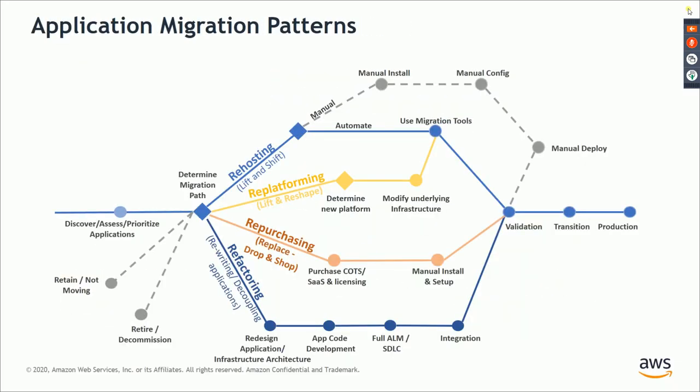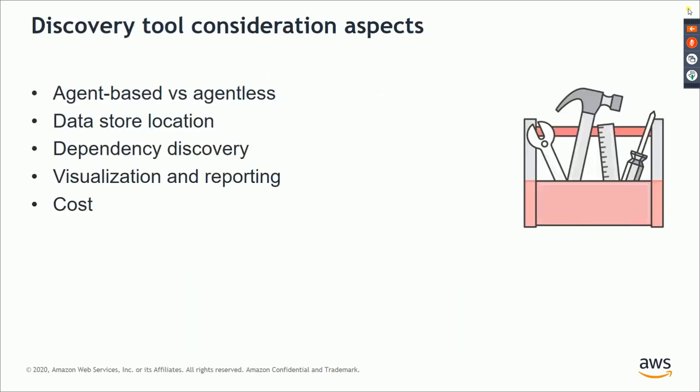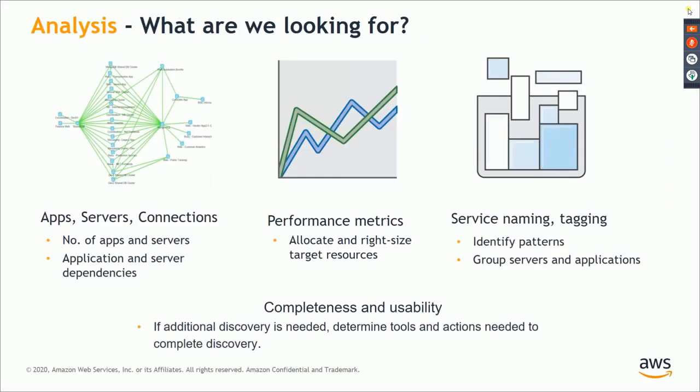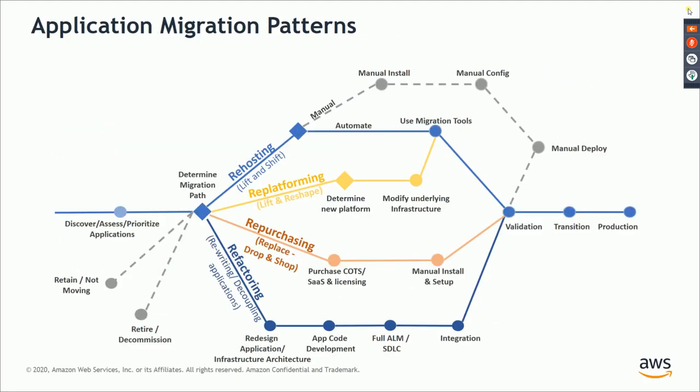All right. So, I think you're talking about this one, right? These are not actually parallel. These are about you taking one of these paths. As I said earlier, you had to do application prioritization. You had to check the business criticality, environment priority, and the application complexity. And you have to also take into account the discussion you have had with the customer and the dependency mapping that you have identified, all of these taken into account. You have to take one of these paths of migration.